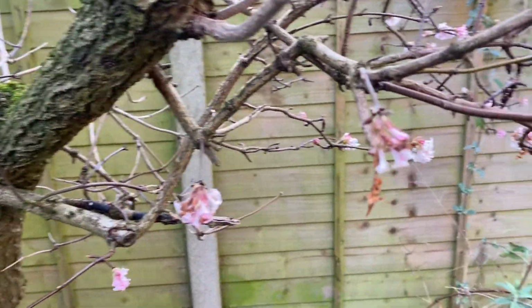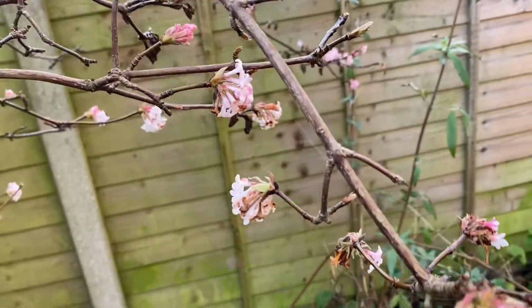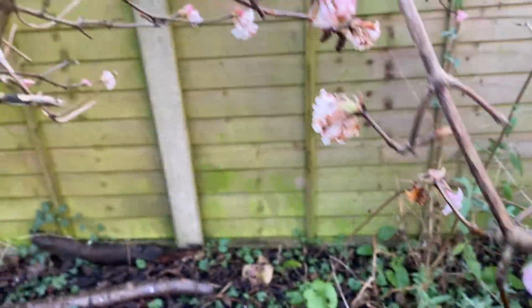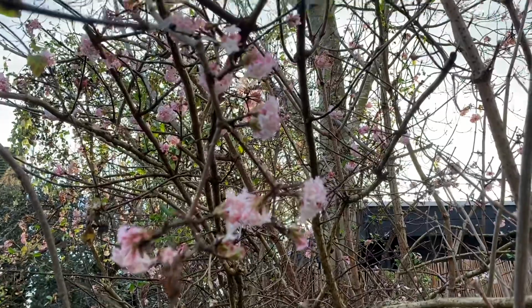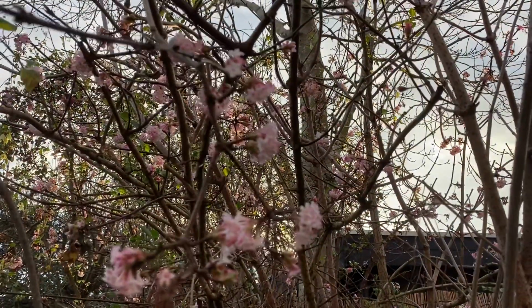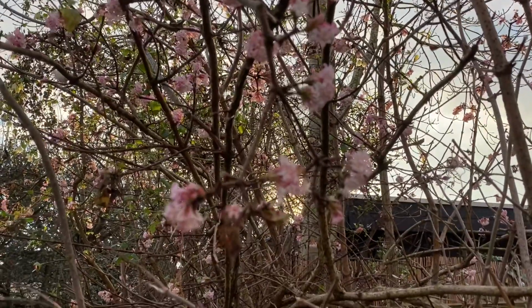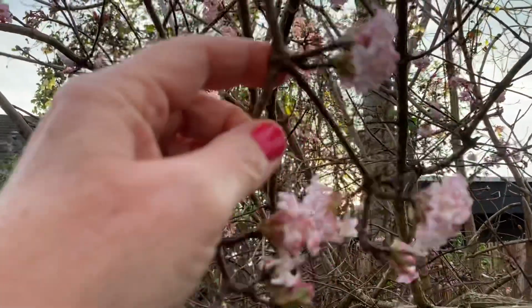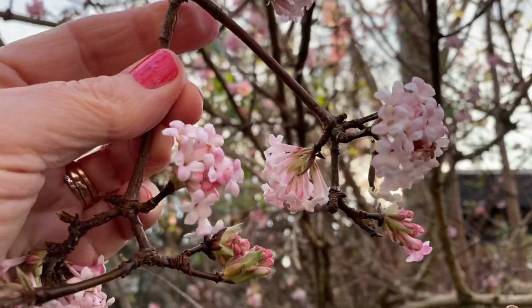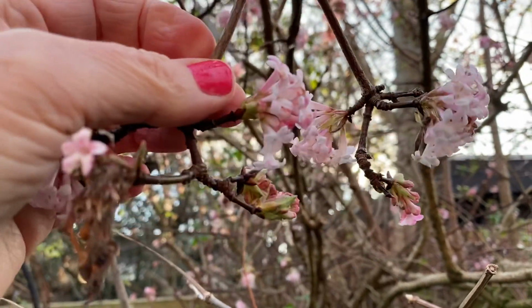I think I've probably had it about 20 years now, so it's done very well. Some of the flowers are going over here, but there's still a lot right up here into the canopy. And what more could you say? Mid-January, and you've got a lovely canopy of pale pink flowers to look at. Look at these here, it really is stunning. And something wonderful that you can add to.